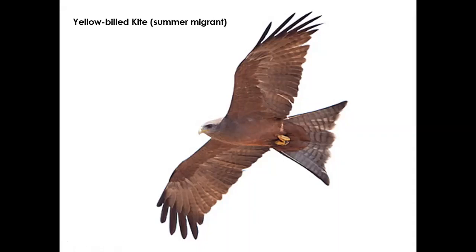So when you're driving and you see this big brown raptor flying really low over the cars, you look up and you will see this, it's called a yellow-billed kite because it has a very yellow bill, and it's very easy to see. So you will notice this big yellow bill, and it's a very brown bird, and you'll see this wedged tail, and then you know that it's a yellow-billed kite.